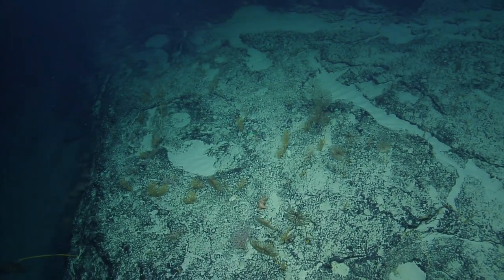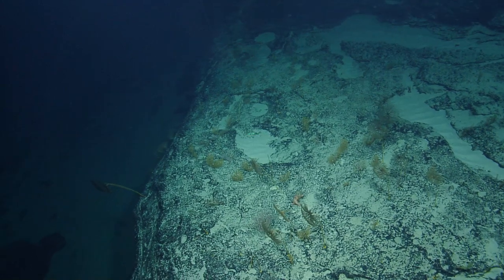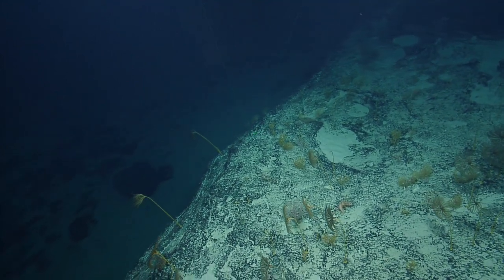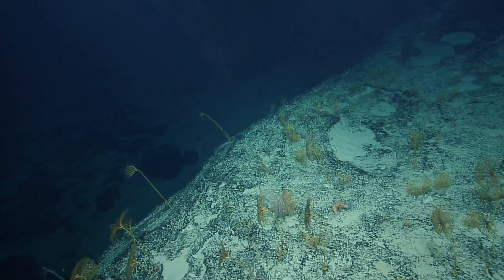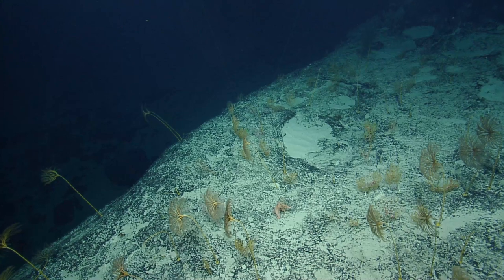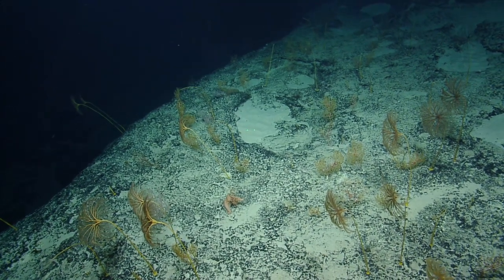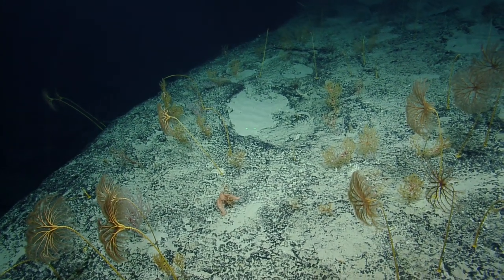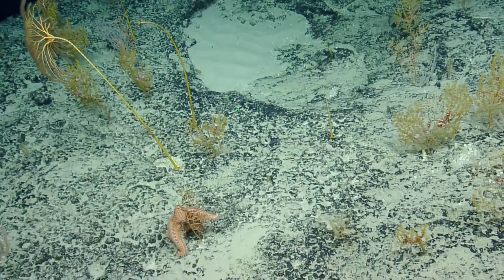Chris, would you just make a free text notation for coral livery so I can find this later? Yep. Thank you. Got it. So push in a little bit there, Darrell, while we're coming in for a landing. Right.